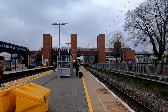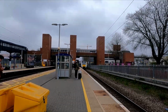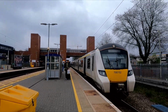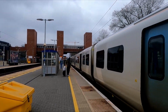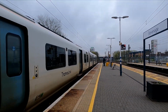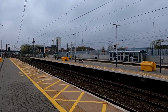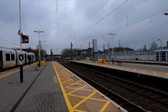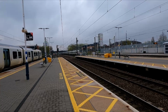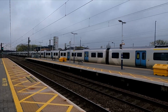Okay, arriving in now is the 1006 Thameslink service from Cambridge to Brighton. This is 700 152. Also arriving just over here is a service to Cambridge. And this one, yeah, 700 130. And that is the 1010 from Gatwick Airport to Cambridge.